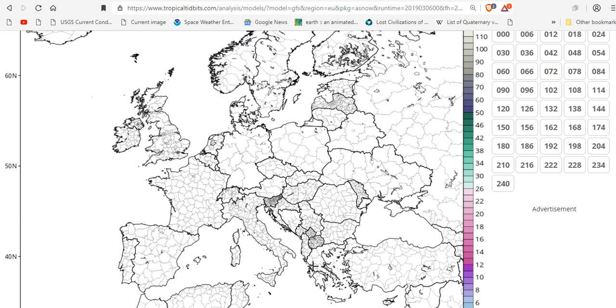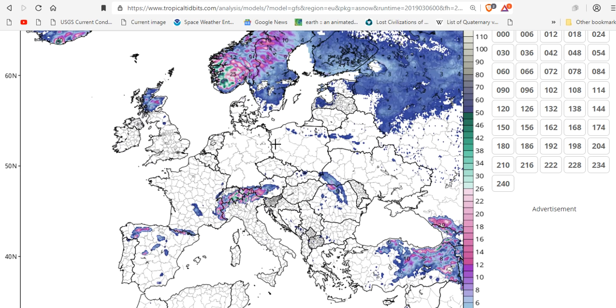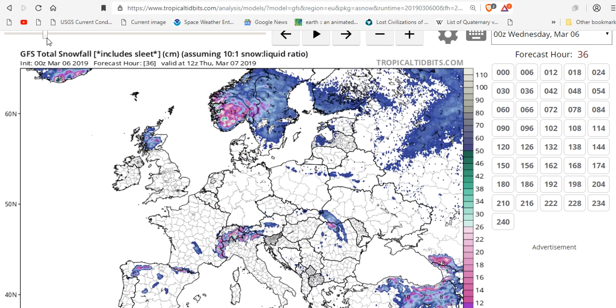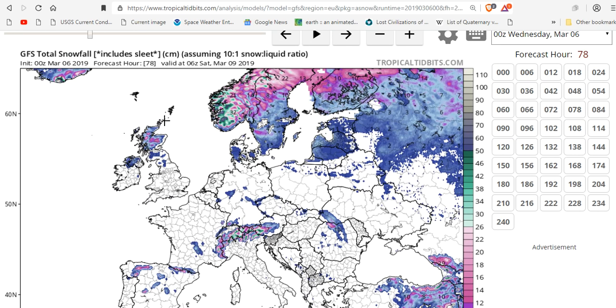Look at this European GFS model. Let's just pause it and walk you through what's going on here. Oh my gosh. In the next few days, there's going to be some snow hitting the northern UK, and that same snow is going to then pummel Norway.